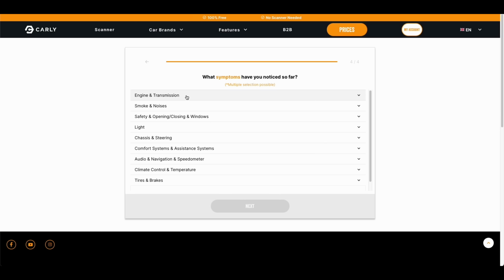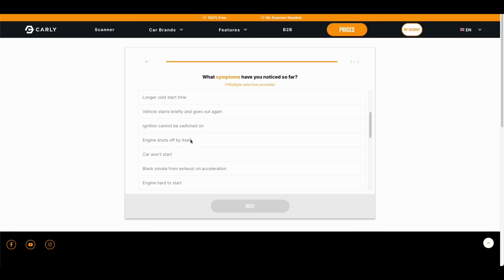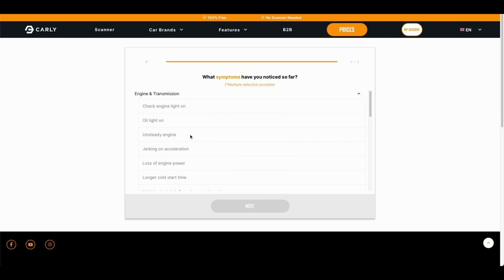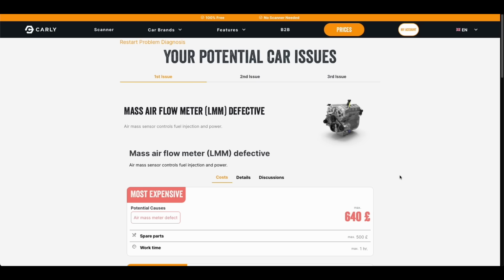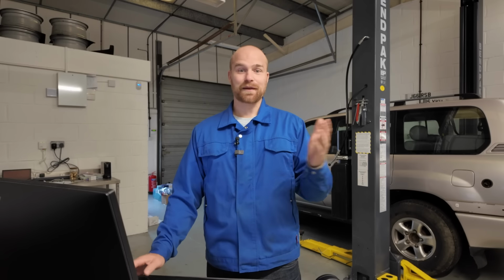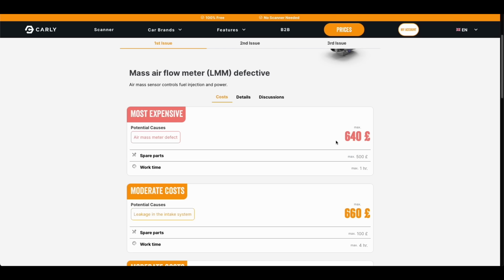We're going to be in engine and transmission, and then we get a bunch of symptoms that you can see is a big long list. I'm going to check unsteady engine, and then hit next, and it's going to quickly calculate a load of potential issues. And here we have it. The very first issue that we are presented with is for the mass airflow meter, which is just absolutely spot on and accurate. You can see here that the maximum cost is £640.